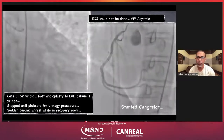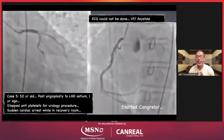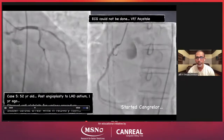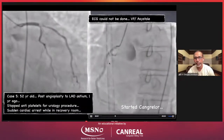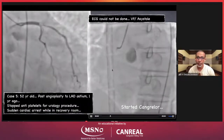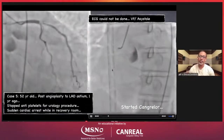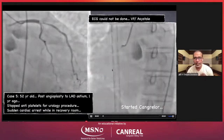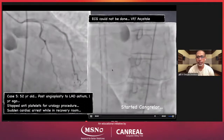Before we started doing angiography, we wanted to support the circulation, so percutaneous implantation of ECMO was done. You could see here a 25 French venous sheath positioned inside the right atrium and superior vena cava, and a 21 French sheath positioned inside the left femoral artery, so that the blood could be returned into the arterial system. We initiated ECMO circulation, and then went ahead with angiography through the right femoral approach.